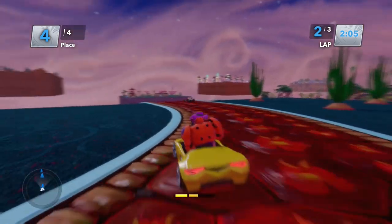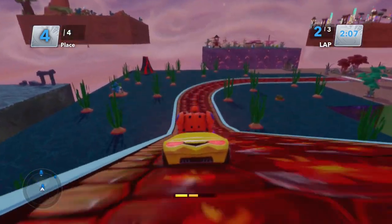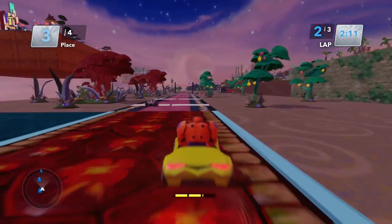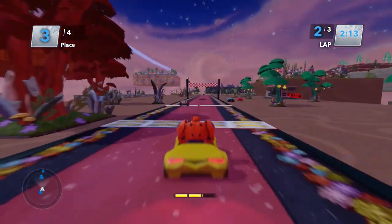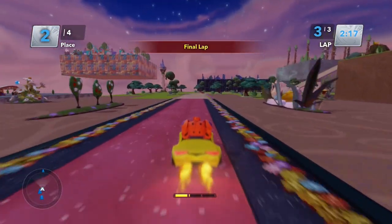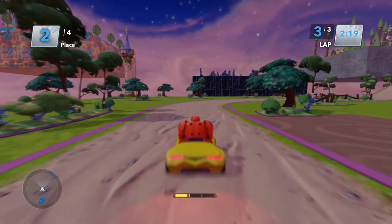What's going on over there in the background? You see all those little island lands? Look at them. Up there, boom. Oh, yeah. I think that's going to be the next part of the toy box. There's a lot going on in this toy box here, huh? I've got two boosts to use. Now it's time to play catch-up. Goodbye. Final lap. Hello, Lightning McQueen.